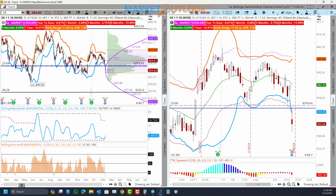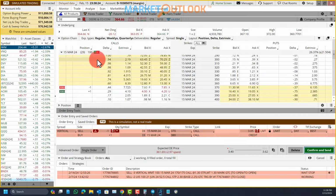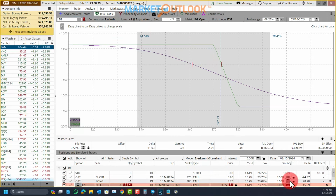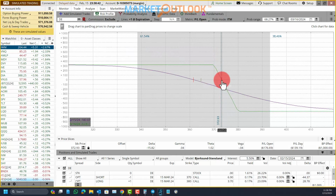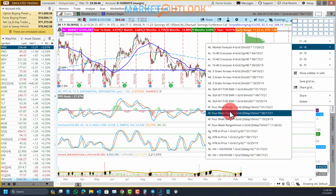But considering how much we already have moved, that makes me want to, instead of doing a directional trade, do a bear call spread, selling what was at the time a 40 delta, selling the 370, buying the 380 during the Market Outlook Live. And then there's the setup there, and you can see what it ultimately does: the break even is going to end up being right there above the gap, or the move where we had our high today.